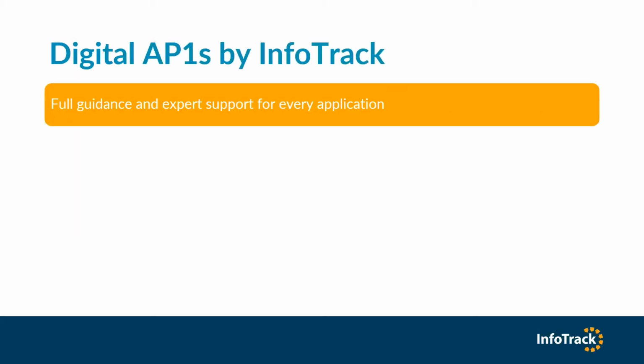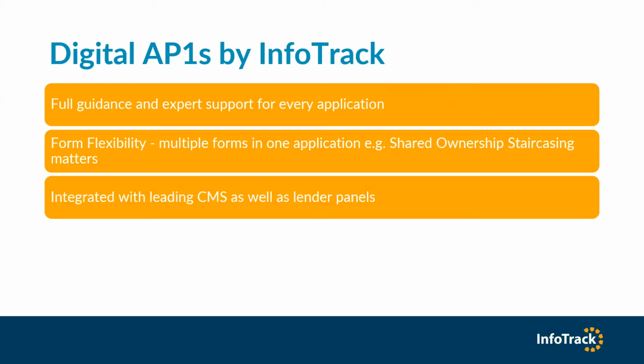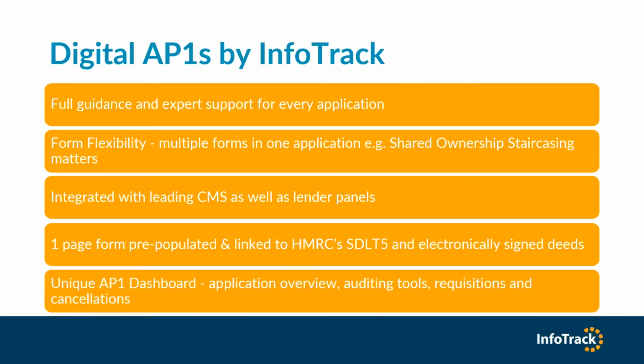It gives you full guidance and expert support for every application, form flexibility, so multiple forms in one application, such as shared ownership, staircasing matters, integrated with leading CMS as well as lender panels, one-page form pre-populated and linked to HMR's STLT5 and electronically signed deeds, and our unique AP1 dashboard, which has application overview, auditing tools, requisition management and cancellations.